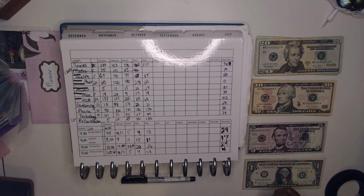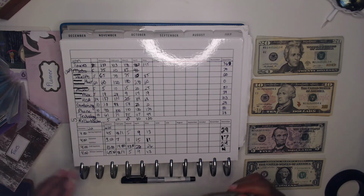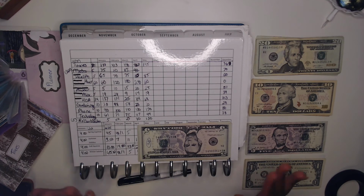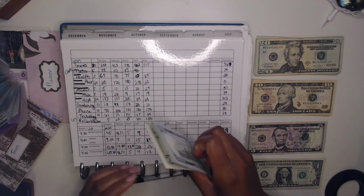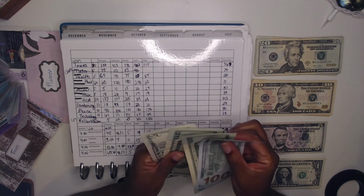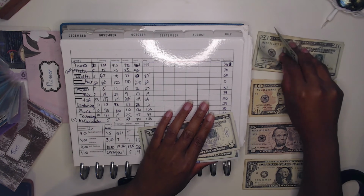Let's get going. So we have taxes, which I have to change my tax thing because I thought I had it right and I do not. So I'm gonna change that at work on Monday. We should have 145 and we're putting 45 in there. So 120, 45. And we're putting in 45. It's kind of a lot.